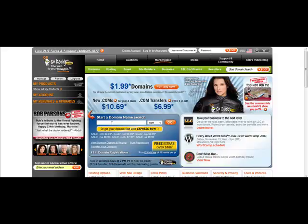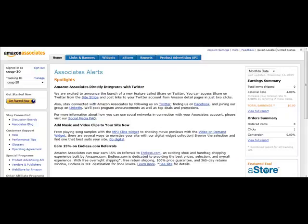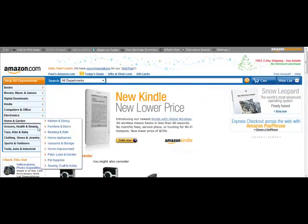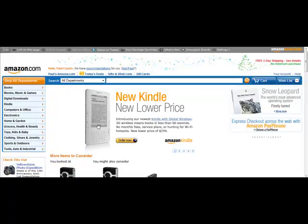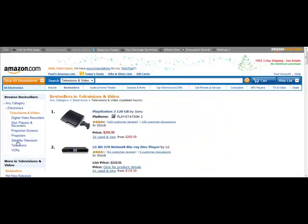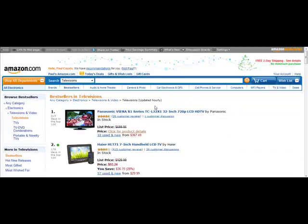So what you do is you go right here to where it says start a domain name search. I recommend that whatever product you've elected to promote, whether it's the Oakley gas can sunglasses for this particular example, or let's just say a certain brand of TV. Let's go to Amazon.com and grab a brand of TV. Let's go to electronics, TV and video, then select best sellers, and go to televisions right here. Let's say for example that we've decided to promote this Panasonic Viera X1 TV.